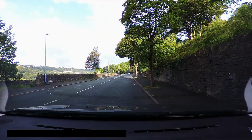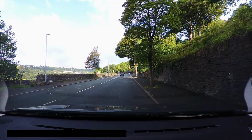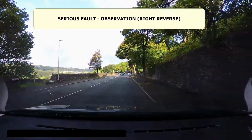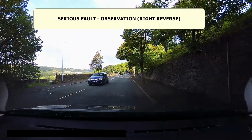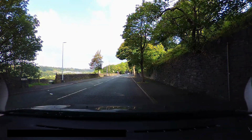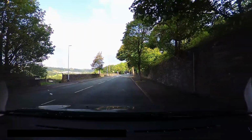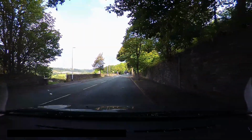This is a serious fault for observation on the exercise for pulling over on the right and then reversing back 2 car lengths before you move away. We're stationary, we've got over correctly, but we shouldn't have started moving because there's clearly a car coming towards us and another one. And when we approach and the cars are that near to us, we should be stationary so that we're not making their decision to overtake at all difficult. So that's a serious fault for observation.